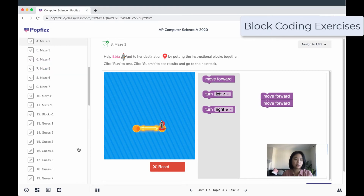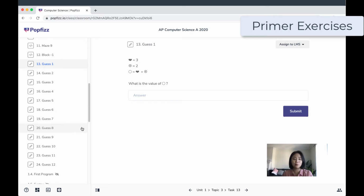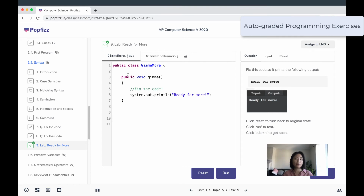And we also have pseudocode type questions to help students with programming concepts. Then we dive into Java. Now let's take a look at an auto-graded lab.